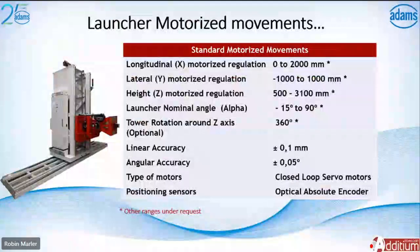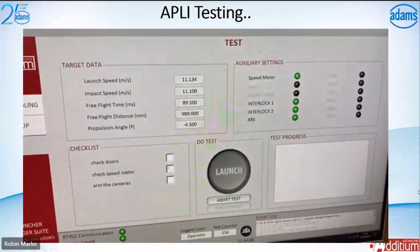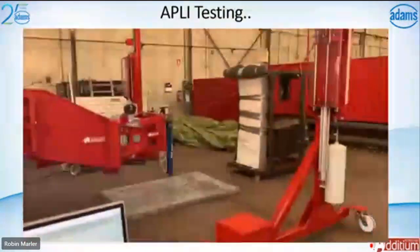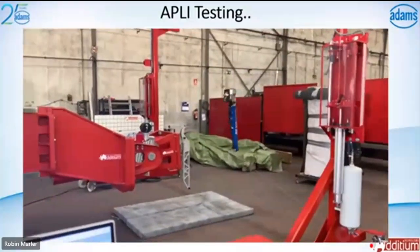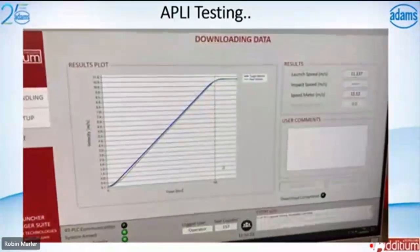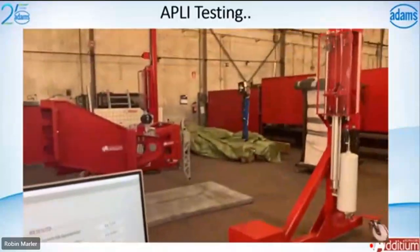Here is a video of APLI, advanced pedestrian leg impact testing. Yeah, just to give you a feel of the launching. On to the next slide.